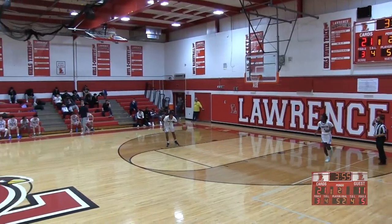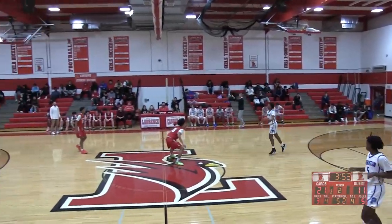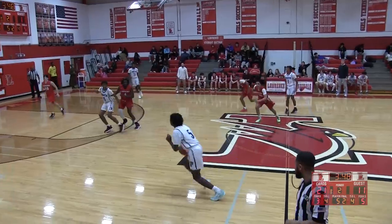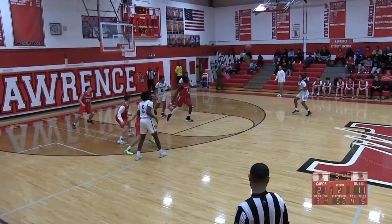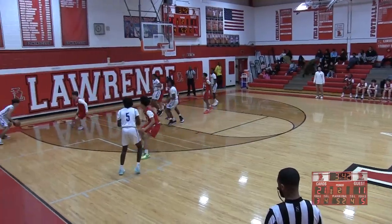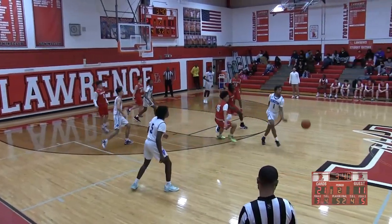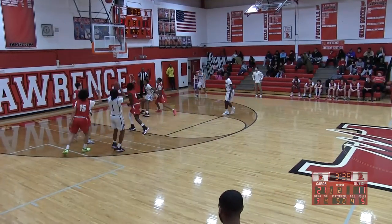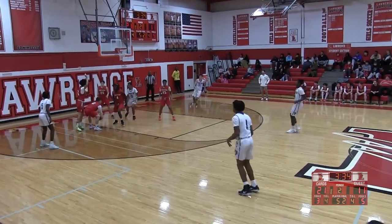Now Tigers with the ball. Tigers move it over to the near side of the court. Cross to the far side of the court. Now drive it back to center, up the lane. Pass into the near corner. Back out to center. And that one is off the rim.